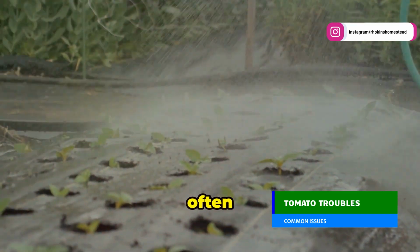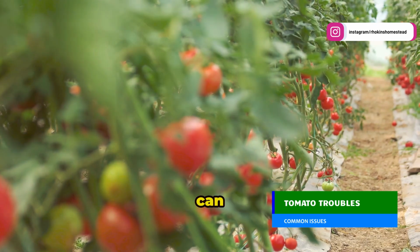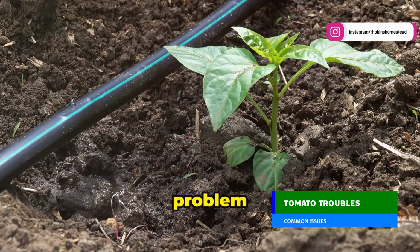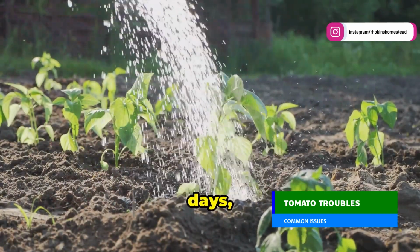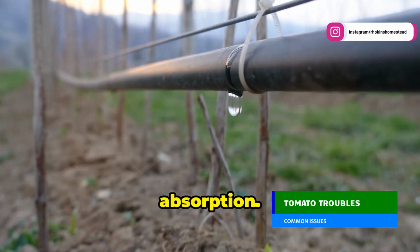The presence of calcium in the soil doesn't guarantee that your plants are getting enough of it. However, the issue often lies in inconsistent watering, which disrupts the plant's ability to absorb calcium effectively. Inconsistent watering can cause fluctuations in the soil moisture levels, making it difficult for the plant to take up nutrients. Fear not, for this common problem has a relatively simple fix.